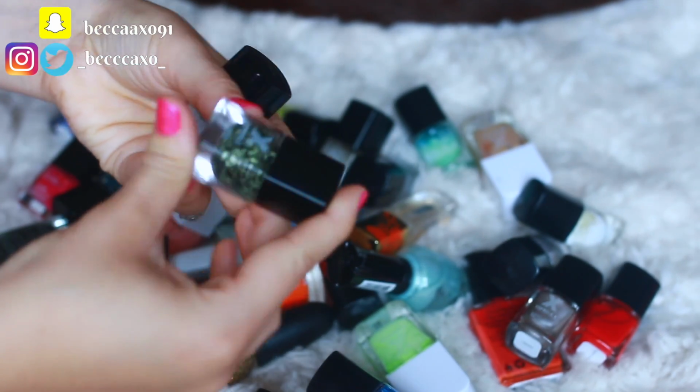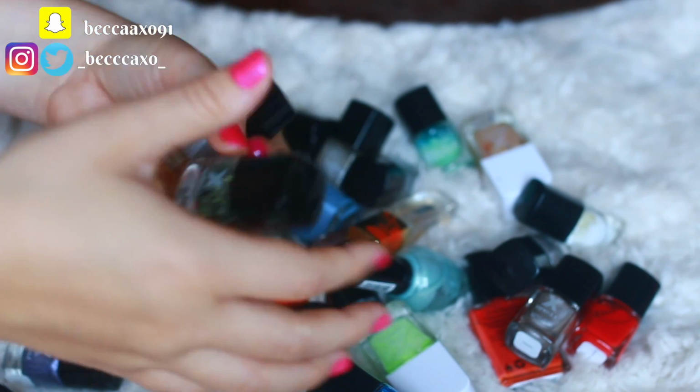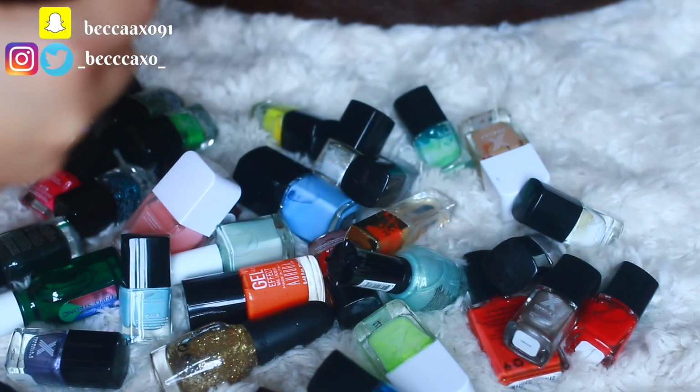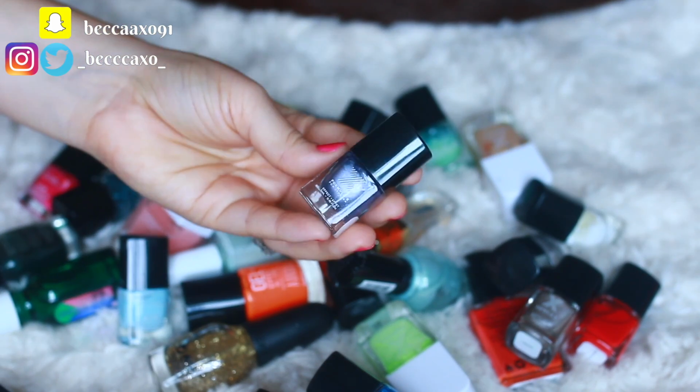This one I think I'll keep. This one's called Bionic. It's really cool. I don't think I've ever used it, but I like it. It's really fun. This one is called Extraordinary, which is a really nice gray nail polish, which I'm gonna hang on to because I really like that color. This one is called Racy, which isn't my favorite.